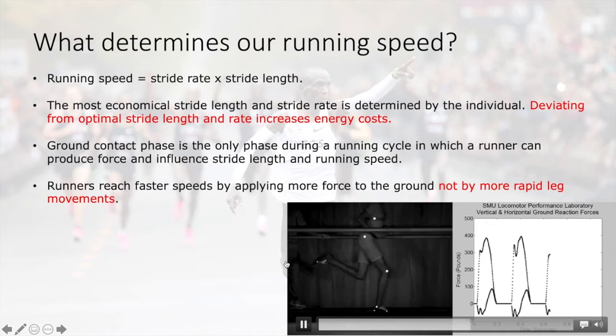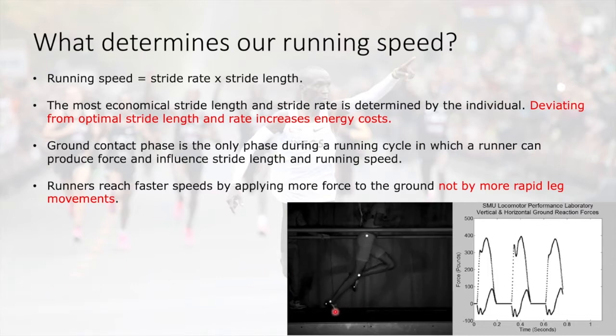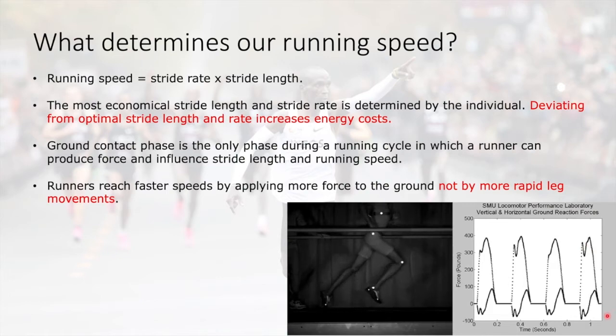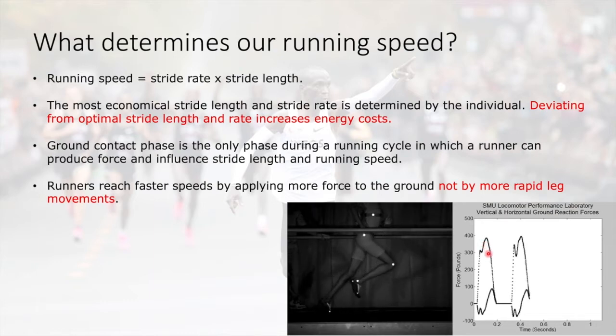So if we look at this image at the bottom, there we go. If we look at his ground contact here, as soon as he makes contact with the ground, we can see on this force trace on the right the force being produced over a certain amount of time. If we look at the curve at the bottom here, this lower curve, this is our horizontal force production, so pushing backwards, and the taller force trace is the vertical ground reaction forces.